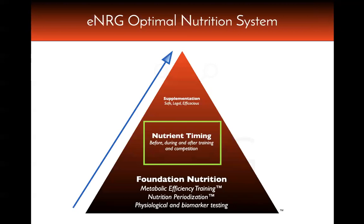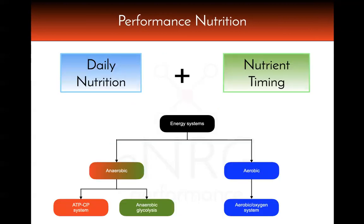As you have all seen in the past, I operate on what I call my optimal nutrition system, right? We've talked about foundation nutrition. We talked about metabolic efficiency nutrition. We've talked about nutrient periodization. Tonight is all about nutrient timing. I do want to bring up one thing when it comes to nutrient timing. Nutrient timing is an arm of nutrition, right? So in the field of sport nutrition, we really talk about daily nutrition and nutrient timing supporting each other. It's not one or the other.